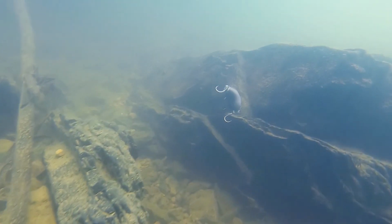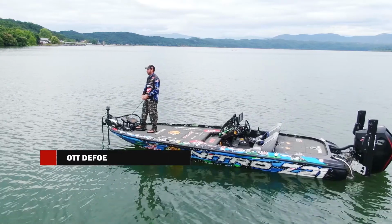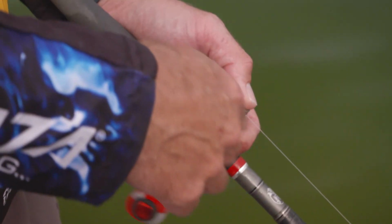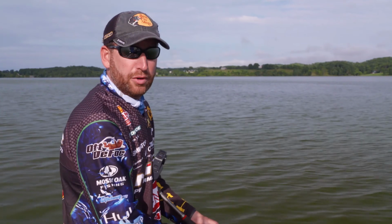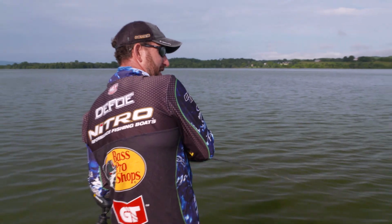I won't actually fish places this time of the year unless I already know the fish are there. My electronics, I've got so much confidence in them that if I don't see fish there, I'm not gonna fish. It's just the time of year when they really group up good. They're moved out there and they're deep enough that you can idle across them, see where they're sitting, and be able to throw a bait back in there and catch them.